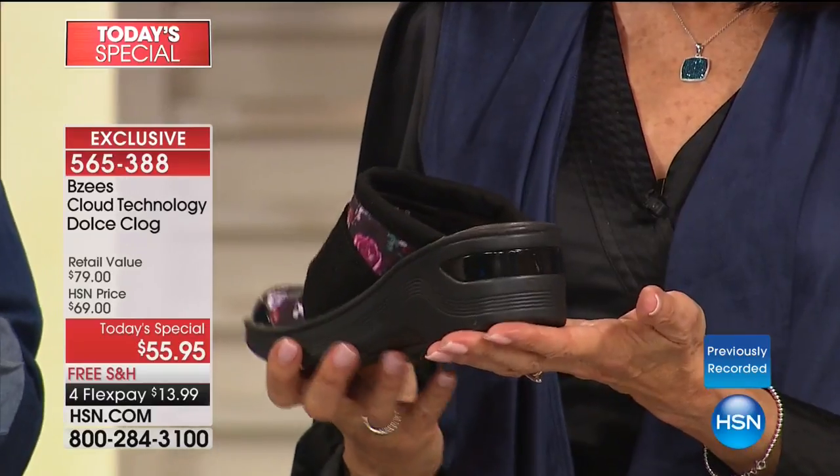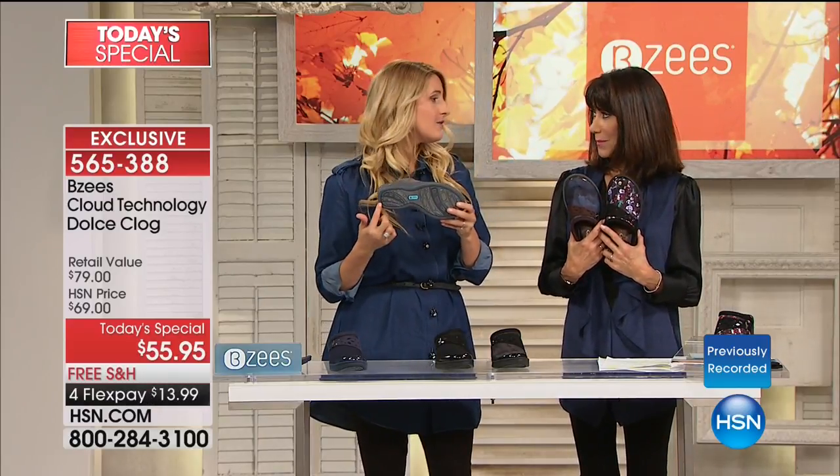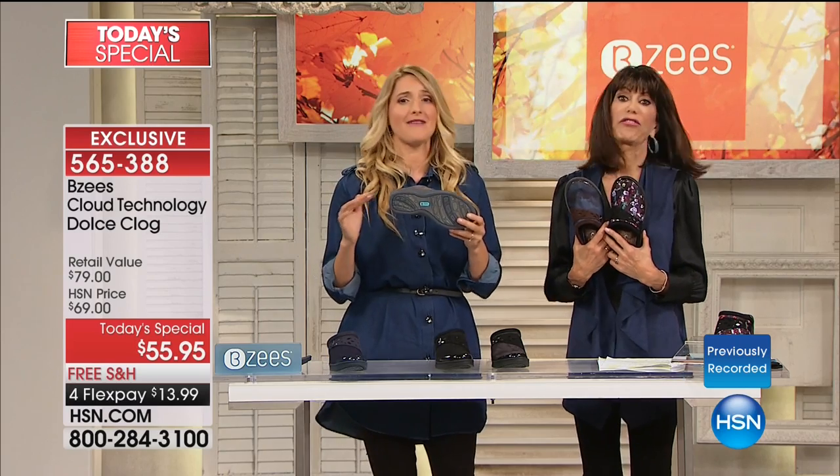And then if you're worried about stability and durability being important to you, there's a non-skid sole. I mean, it's so important. I hate it when I put on a super cute shoe and then I'm sliding around. Sliding, yes.